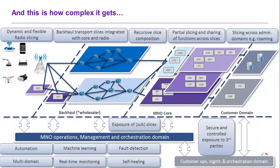There will be cases where customers want to deploy their own functionality, for instance, if they are running their own MVNO models, and others where the application logic may reside in the customer domain. And we need to make sure that the way resources are allocated in that domain is included into the end-to-end picture, and very importantly, into the end-to-end SLA.